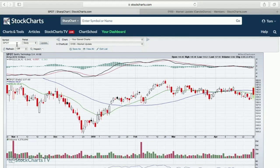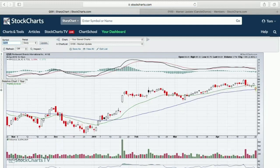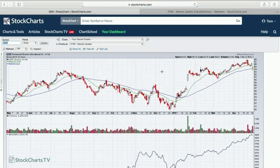This was Restaurant Brands. And the main reason I wanted to focus on this one, it's in a good group. So I'm going to pull up this relative chart for QSR. You can see the breakout occurred at about between 64, 65. That's where we had the top here. Got close to 64 in January, close to 64 in July. So this is an area on the pullback that we want to watch to see if we can hold. I like the candle that's forming right here on the 50-day moving average on heavy volume.